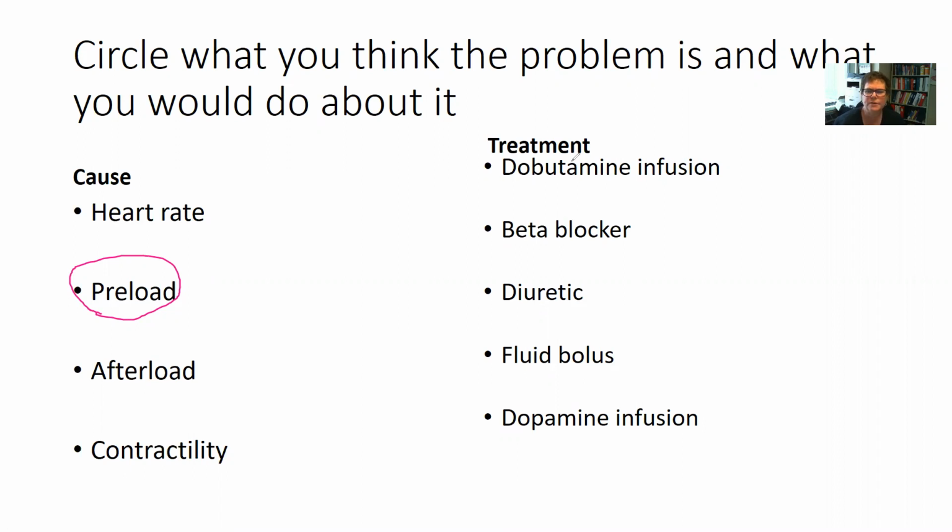So when I look at the first one, dobutamine infusion, I know that dobutamine is a positive inotropic drug. And so I say, well, he might need that at a later date, but right now, I'm not sure that contractility is his problem. I think volume overload is his problem, and it could be related to poor contractility. But dobutamine is not going to be my frontline drug.